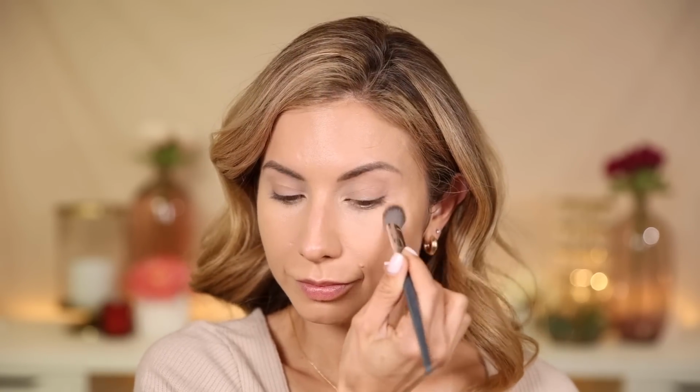But I just find for a full coverage foundation that doesn't look heavy or cakey or magnify texture, this is the way to go. I am the shade beige in this. I have had this in a couple of tubes. I have yet to go through a full one just because I actually have three. I've got one up here, I have one downstairs, and I keep one in my travel bag. It's just a phenomenal concealer, especially for dry skin, for textured under eyes, for mature skin. I highly recommend.